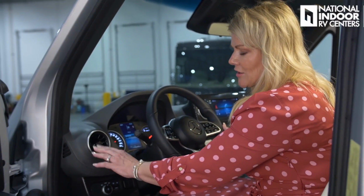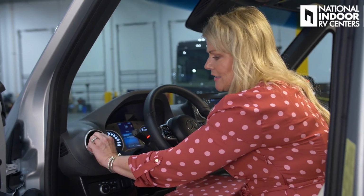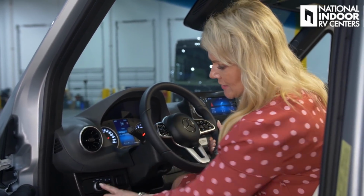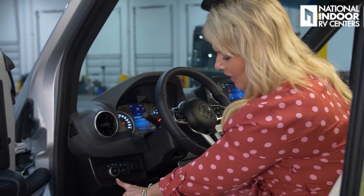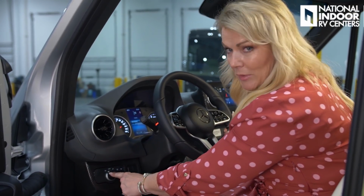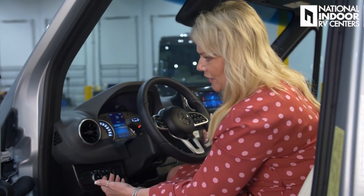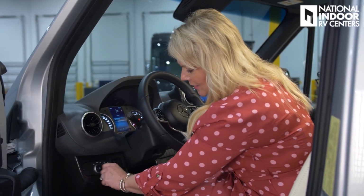All right, here is our vent for AC and heat, and if I turn that, I can shut it or open it. And then this is our lights, so I can have my running lights on here. Just keep it on auto there, or I can turn on my headlights that way.